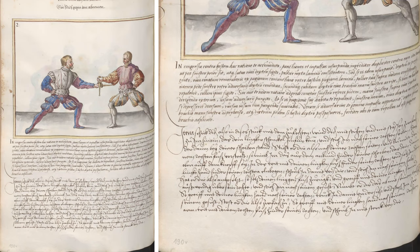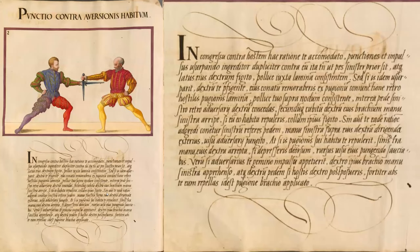I often wish that the German wasn't such a total mystery to me, but I'm kind of glad I don't need to work with it all the time. And this is the Latin-only copy of the Paulus Hector Meyer book. I really like this hand a lot. This one is much easier to read for all that it has more abbreviation marks.